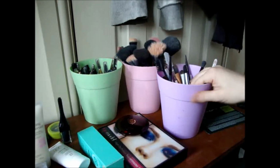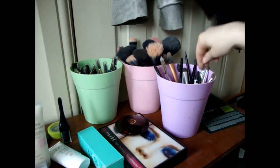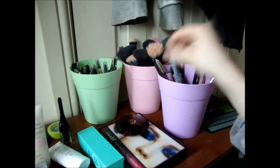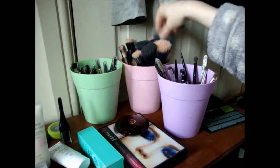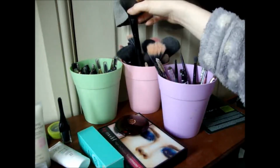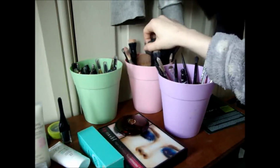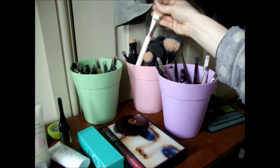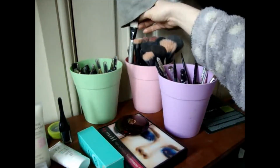Then I've got 2 things for my brushes. I'm not going to show you too close up because some of them are a bit dirty. I also have a pen in here just to be handy. But this one has got face brushes in it. They're mainly e.l.f. Yeah, a lot of e.l.f. in there. I've got some MUA ones, Real Techniques, probably the majority of them. I've got a few of the vintage cosmetic ones that I reviewed a while ago.